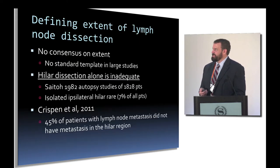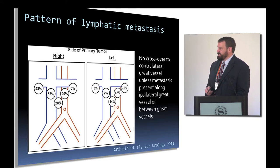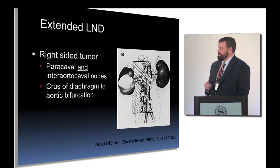So really, there's no consensus on the extent. There's no standard dissection. We know that just removing the lymph nodes around the kidney is not adequate. About 45% of patients with lymph node metastasis did not have metastasis just in the hilar region right around the kidney. This is a map of some of the lymphatic metastasis in this study. Again, you can see it's pretty variable for left- and right-sided tumors. This is a proposed extended lymph node dissection that I think many of us still use for the right-sided tumor, as well as for a left-sided tumor.